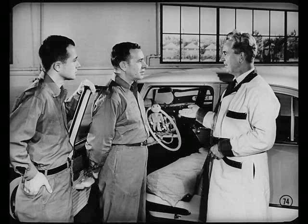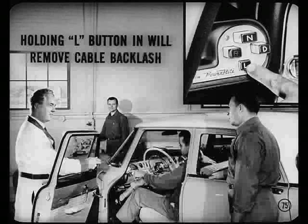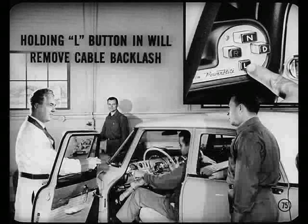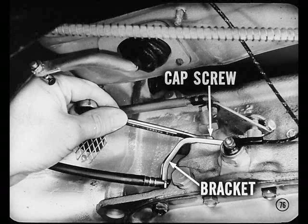That's right, Tech. Now, if the transmission doesn't shift properly, check the fluid level. If that's okay, you'll have to adjust the control cable. First of all, have somebody in the car push the L button in to the full length of its travel and hold it there. Raise the car on the hoist. Holding the L button in will remove backlash from the cable actuator in the panel control unit. Next, loosen the cap screw on the top of the cable bracket. If there are any washers between the bracket and case, remove and discard them.